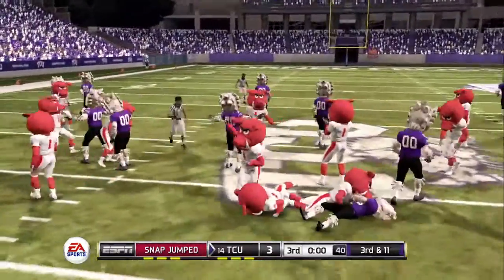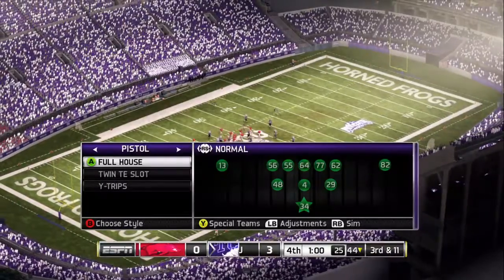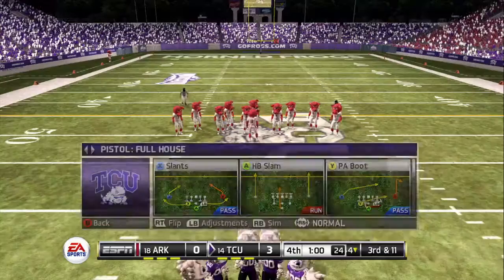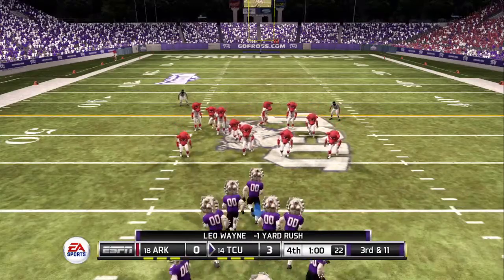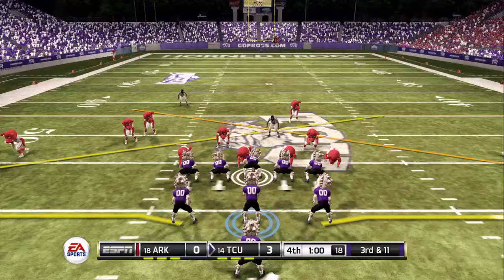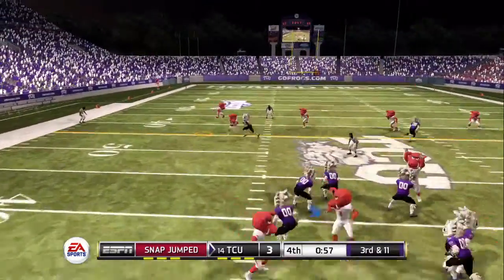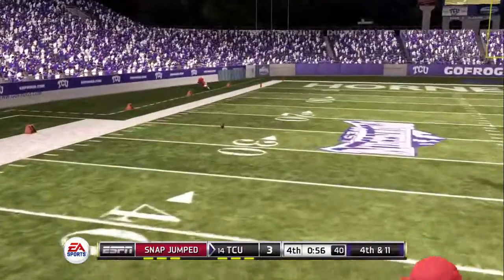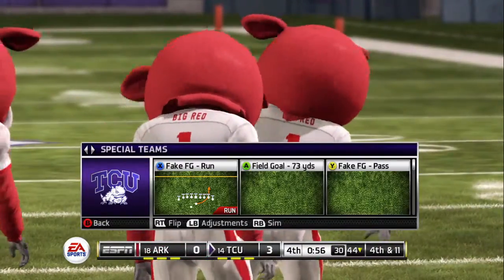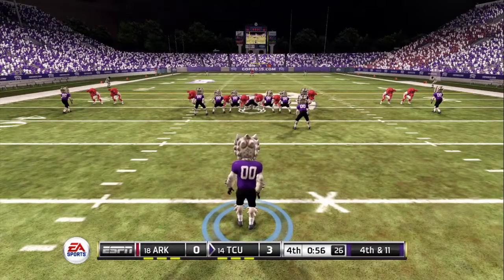And they get him in the backfield for a loss. A great game so far, and it looks like it'll be decided in the fourth. The score here at Amon G. Carter Stadium is the Horned Frogs, 3, the Razorbacks, nothing. We have less than a minute to go. He drops back, throws incomplete. These guys, especially in the secondary, really get after it and can make life hard for the play callers on the other side of the ball.